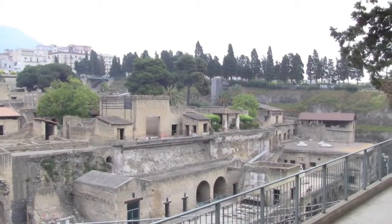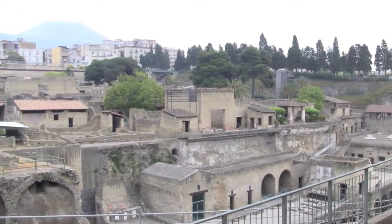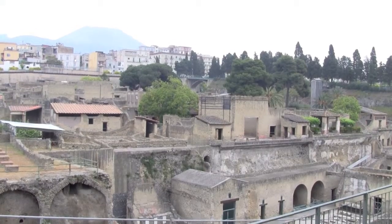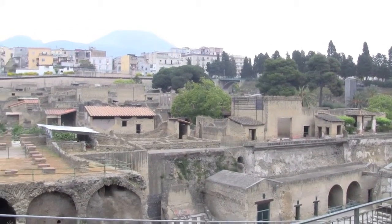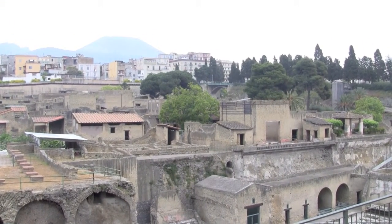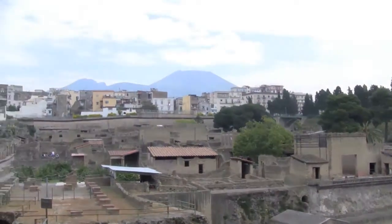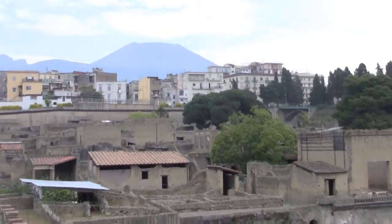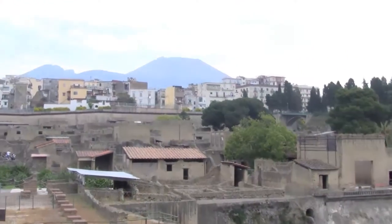So this is Herculaneum. I just finished my self-guided walking tour. It's probably a tenth the size of Pompeii. I don't know, an eighth. It's only a couple hundred yards wide by a couple hundred yards deep. They've only excavated, I read, 40% of it, or even less than that. So there's a lot of stuff. Much of it's buried underneath the town above, that built on top of it. So they may never excavate it. You can see Mount Vesuvius in the background.